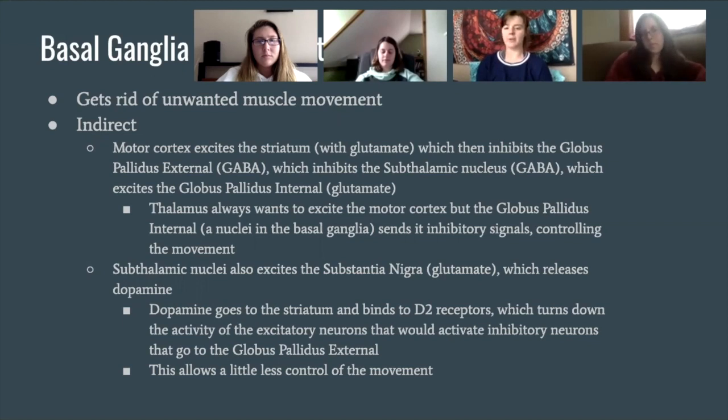So the video I watched describes it kind of as like a leash on how much movement the motor cortex can have. And then the subthalamic nuclei also excites the substantia nigra, which, as we know in Parkinson's, is not working properly and degenerating. So it excites the substantia nigra with glutamate, which releases dopamine. And dopamine goes to the striatum and binds to the D2 receptors, which turns down the activity of excitatory neurons that would activate inhibitory neurons that go to the globus pallidus external, which allows less control of the movement. So that's just a long-winded way of how dopamine controls movement, really.